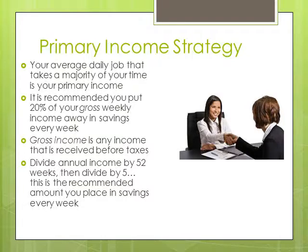So everything you earn from this, put away 20%, or 1/5. All you need to do to find that amount is either multiply it by 0.2, or divide your gross income by 5, and that should be the amount you're putting away every single week. Your gross income is any income that is received before taxes, as I said before. And if you want to get your annual income in weeks, just divide your annual income by 52 weeks, then divide by 5. This is your recommended amount you place in savings every single week.